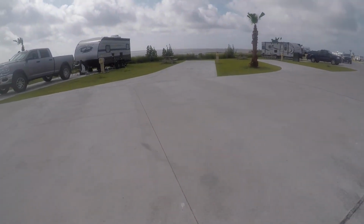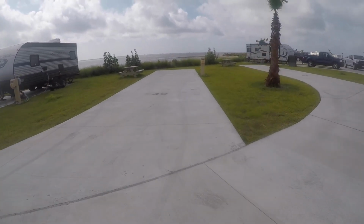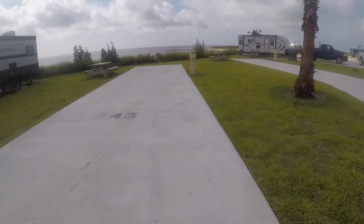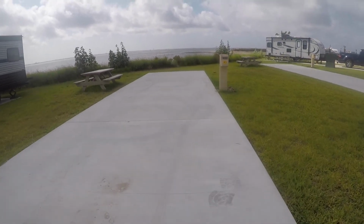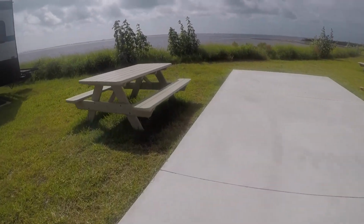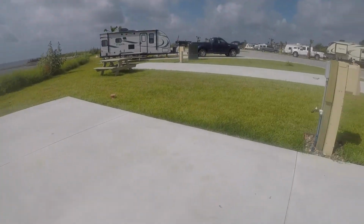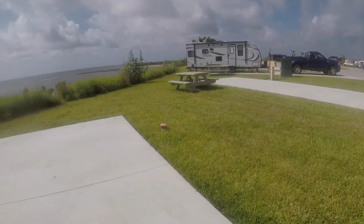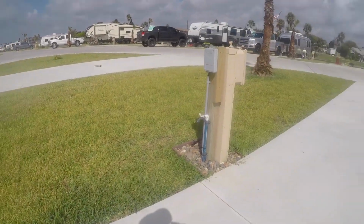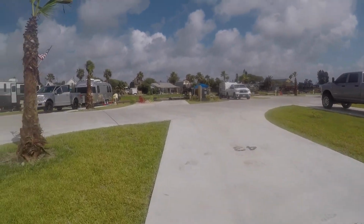Here's another one, which is just a basic site. Same thing, but instead of all that, you got just a picnic table. Water, electric, and sewer. These are the least expensive ones.